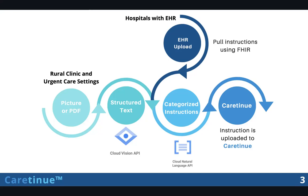For our patients with language barrier or poor vision, we plan to incorporate Google Translation and Google Speech to Text. With Caretinue, the possibilities for integrating Google Cloud APIs are endless.